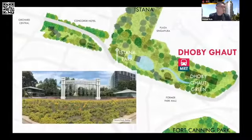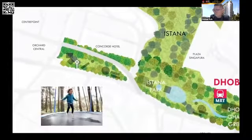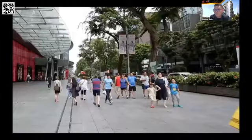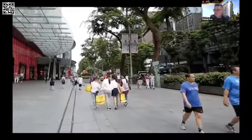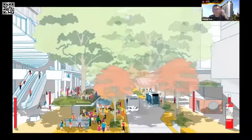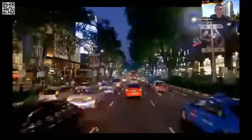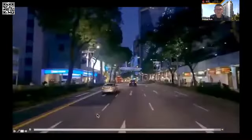Istana Park could be rejuvenated with themed gardens inspired by Singapore's botanical and horticultural traditions and practices, while the Penang Road State Land could be developed into a family-friendly attraction. In the longer term, it may be possible to widen the sidewalks for more activations if commuters progressively shift to public transport, reducing traffic demand on Orchard Road. This marks the start of Orchard Road's transformation. We invite you to be part of the change that is to come.